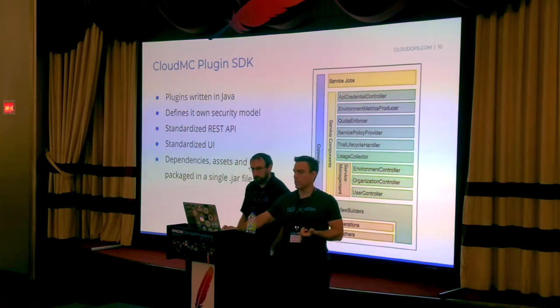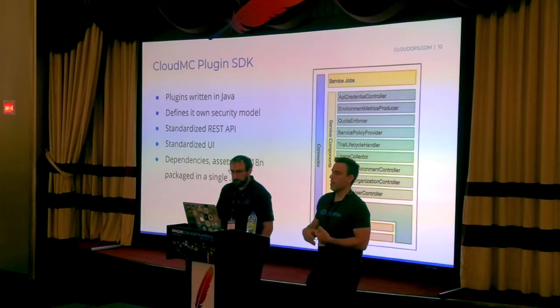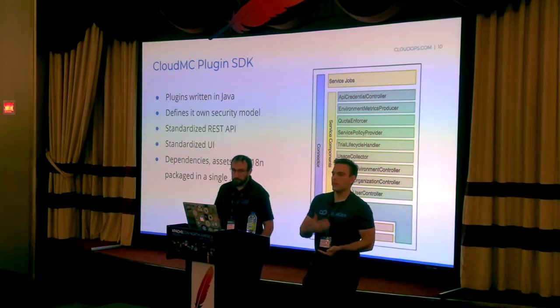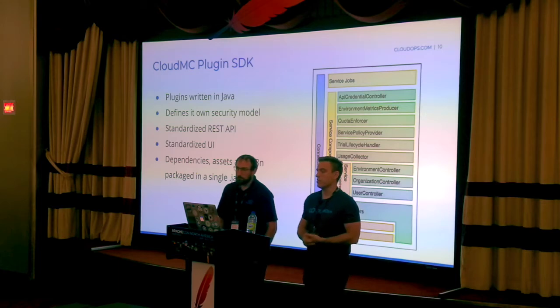So at runtime, CloudMC will enforce the security model associated with the plugin, will facilitate the execution and chaining of synchronous and asynchronous operations, and will also keep a detailed audit trail of all the operations executed by your end user, whether they do it through the web UI or through API calls.